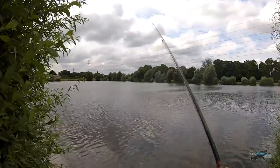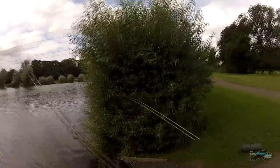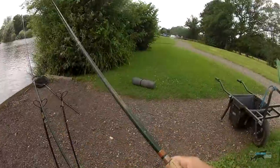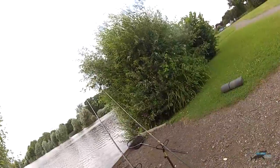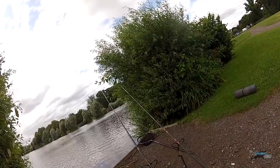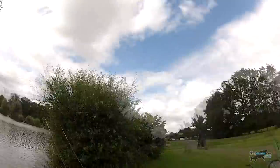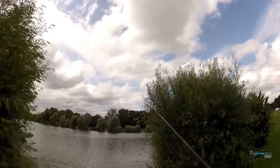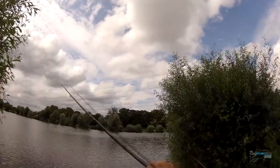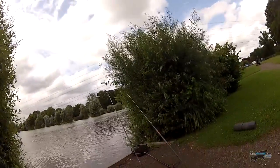Now you can see I'm just lobbing. This one's going to be about 4 feet to the right, still in the same swim. I get straight back, because you can get hit on the drop, and I'm touch ledgering there. Hello. Strange rig, Graeme, over that bramble. There we go, bite on the left hand one.